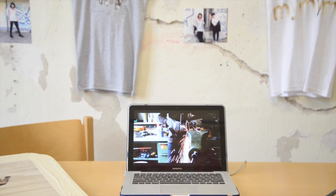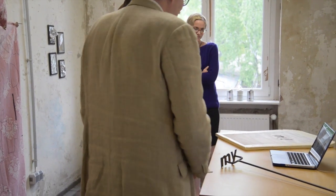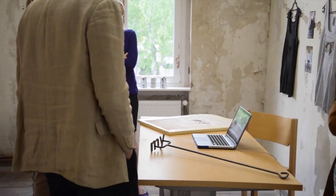So for my final project, I was following this theme that I had been working on all semester, doing things that were based on wordplay and language. I had this idea to make a brand. John really encouraged me to take it further, so I wound up making actually a branding iron.